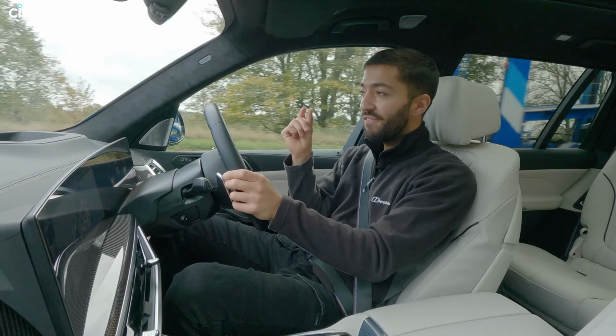Let's see what it's like round bends. Now I've just let the car ahead go away. We're on a national speed limit road. I see a corner ahead of me. God, that power delivery. Oh, yeah, it's amazing. Just goes around corners, no problems whatsoever. Tiny bit of body roll, but basically it's flat.